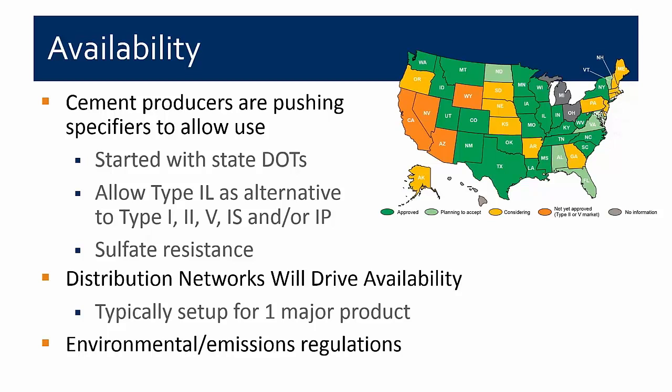One obvious note is in the Southwest, where you don't have DOT acceptance. And if you remember back to what Elizabeth said about the sulfate resistance, there are concerns with sulfate resistance. So California, Arizona, and the Southwest have high levels of sulfates in their soil, so that's one reason why they haven't gone to approving those. So those state DOTs are allowing a C595 type 1L as an alternative to your type 1, type 2, or type 5, or 1S, or 1P cements that they allow today.